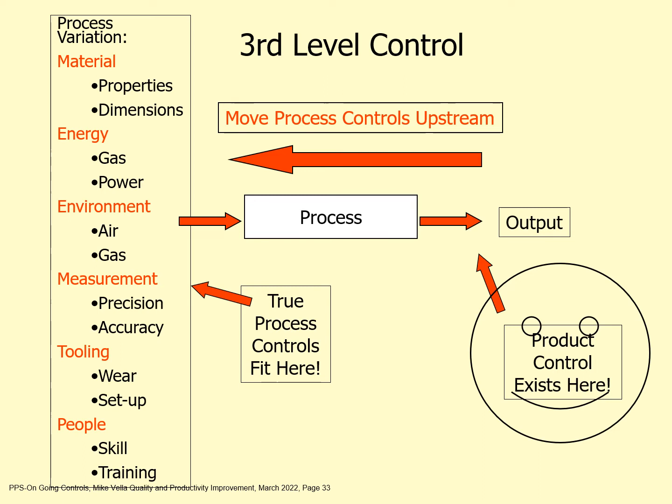So the idea with third level controls is not so much to rely on the product examination and statistical process control to help you react to the process, but drawing further upstream in the process and controlling each one of the key process variables. That's where true process control is. I'm going to give you some examples that are not necessarily manufacturing examples in the next few slides.